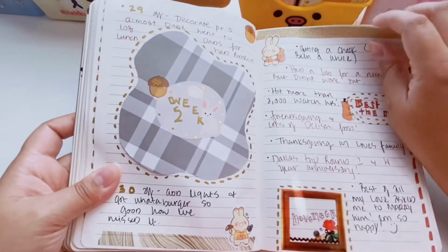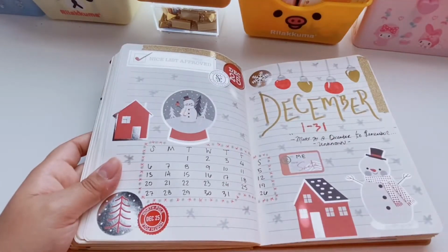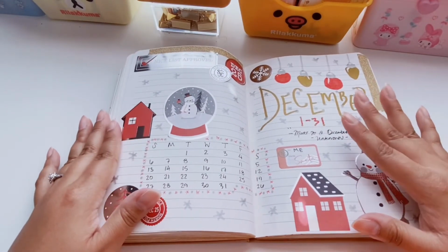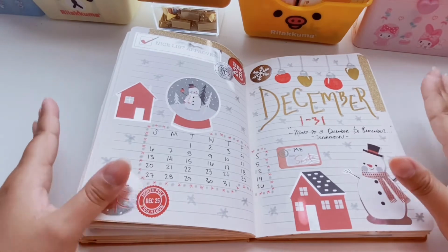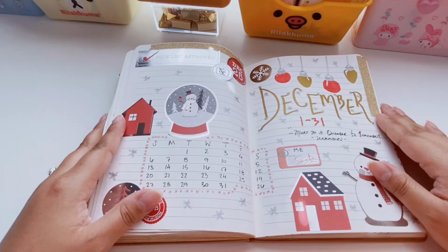And then the best of the month for November. Then again, I didn't write anything in November. Here's December. Now I know some people like to have a journal for each and everything. Some people will have a specific journal just for monthly spreads, and then another journal just for anime journaling or book journaling or creative journaling.